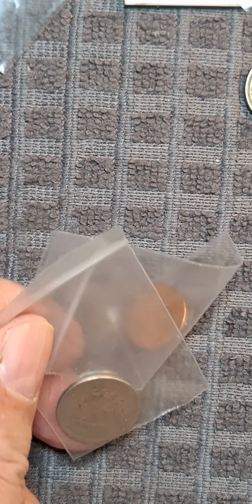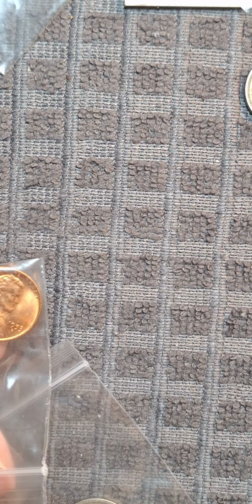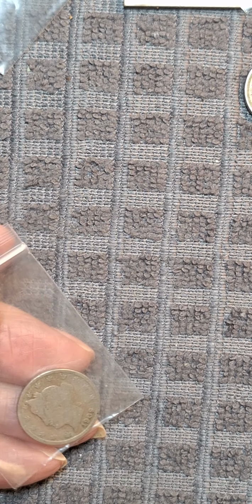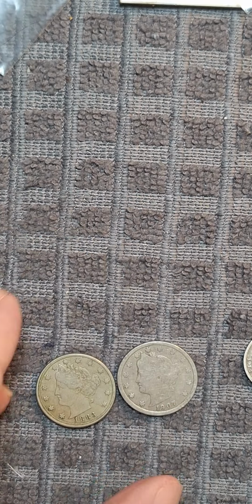Okay. B nickel and a penny. 53D. Don't know why. It's just here. And she says she has rooms with shelves stacked with coins. And does not want anybody to know where she lives.